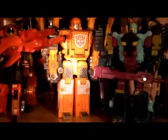Grimlock's missing some pieces, and unfortunately, Heavy Load is broken. Ransack, fun little figure. I forgot your name, but I like you. Got Deep Desert Brawl, Scattershot, who I got about a few months ago. The only 2 Classics toys I pretty much own as far as I know.